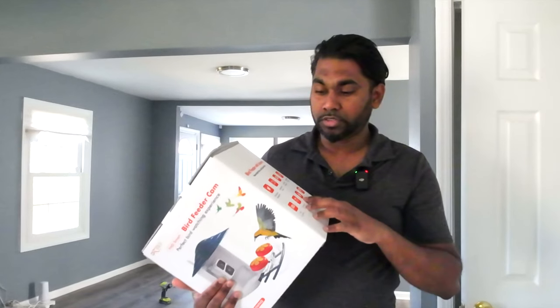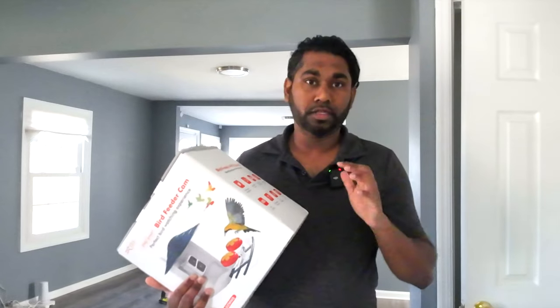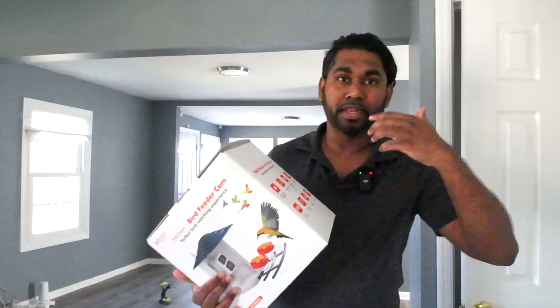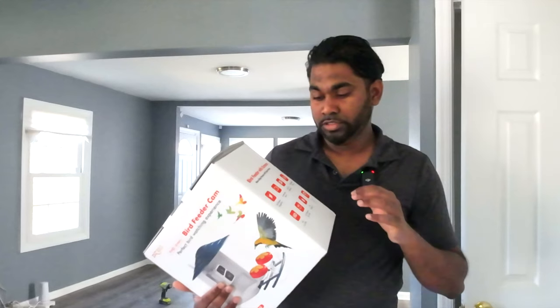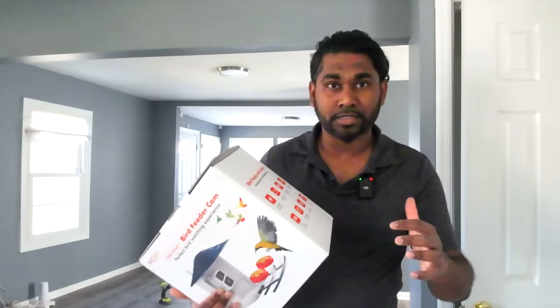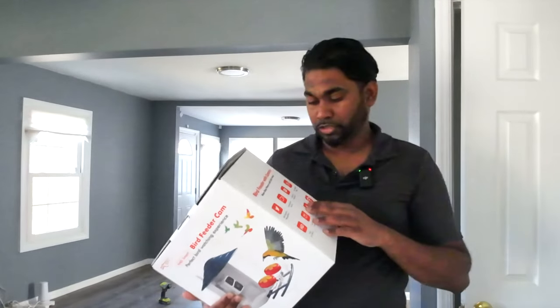A couple of unique features about this specific bird feeder cam. It has an intelligent feature where it recognizes hundreds of thousands of different types of birds and tells you what type of bird it is. It also automatically records the footage, so it's not recording all the time, only when a bird lands on the bird feeder cam. You also get arrival notifications. So if you have a specific bird that you want to track and see if it's the same bird that keeps coming, it can tell you that information, which is cool.